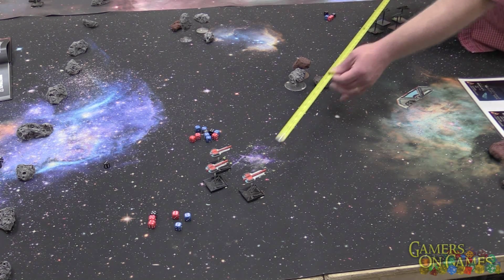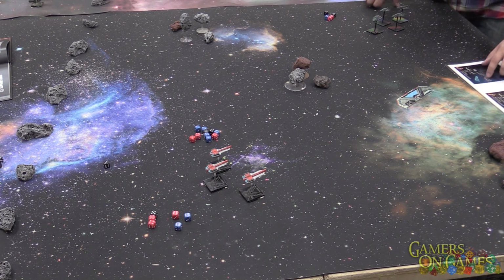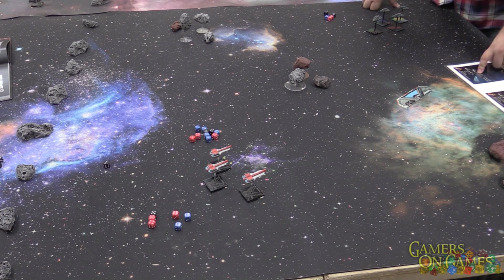Oh, yeah, this is it for your initiative. Looks like 34 and 35 for my lead. All right, so let's see what we got. So you are in range bands of 10s and 12s. So you said 34, 35? So this one, you're right over here. So you get 2 dice for each guy.